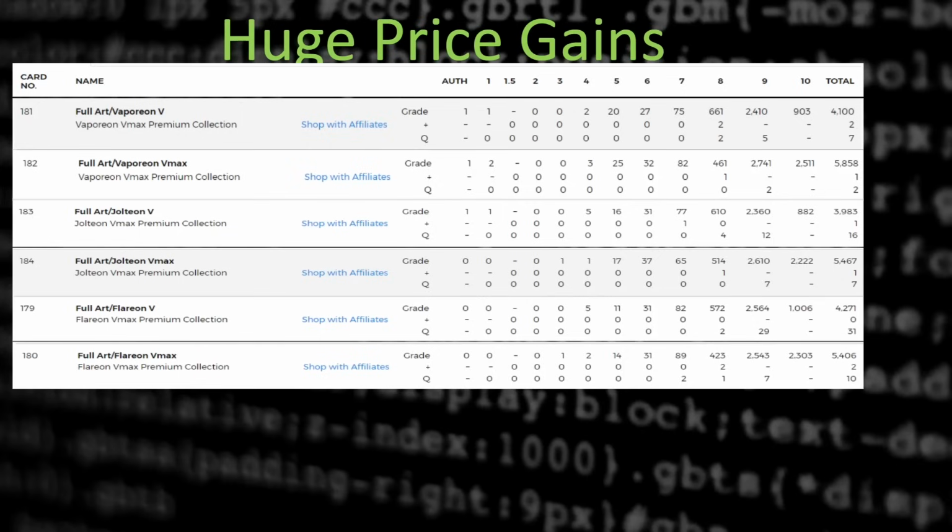The full art Jolteon VMAX, that alternate art, 5,467 that have been graded, with 2,222 of them hitting PSA 10. The Flareon V, 1,006 of them hitting PSA 10 out of the 4,271 that have been graded. So again, less than 25% for that one as well. And then the full art Flareon VMAX alternate art, that one has 5,406 that have been graded, with 2,303 getting a PSA 10. So it does seem like you get a little bit better of a chance at hitting PSA 10 with the VMAXs as opposed to the alternate art Vs, but still a very difficult card to grade in general.